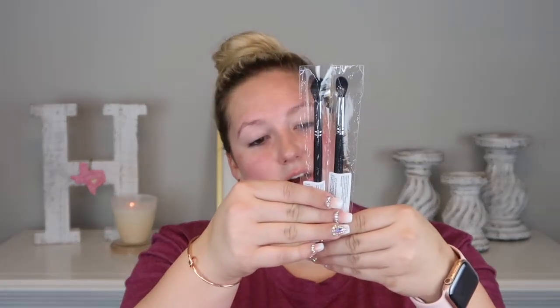Next two items that I picked up were these Morphe brushes. These are the Morphe M504 and Morphe M505. They're just some blending brushes. And I do already have both of these in my collection, but these are one of my most used blending brushes, and who couldn't use some more blending brushes.